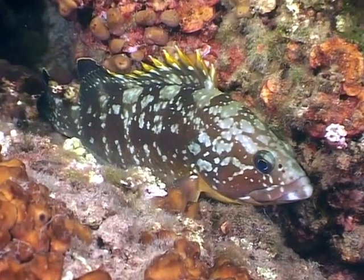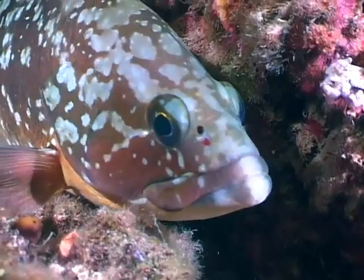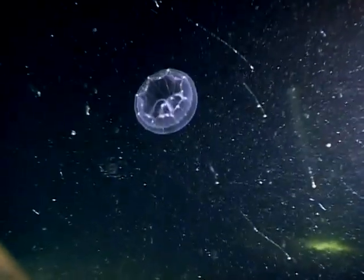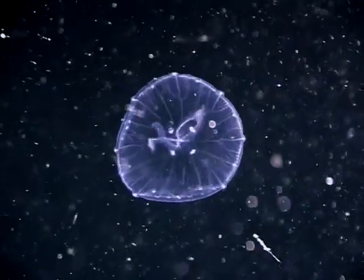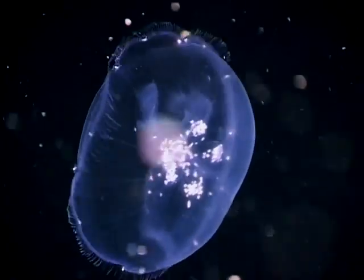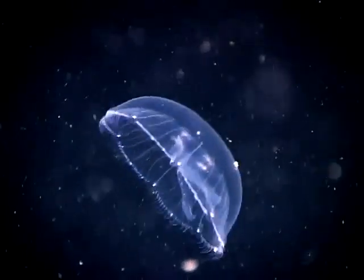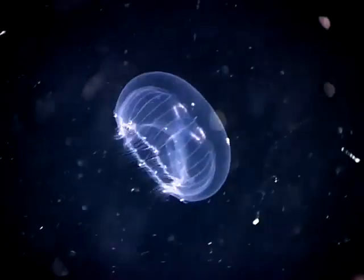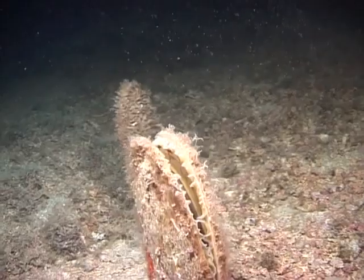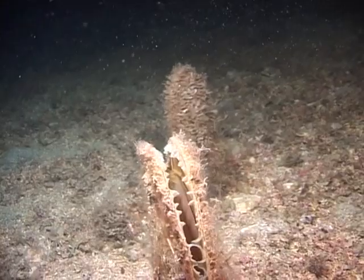The grouper, a proud denizen of the sea. This jellyfish is unsuitable prey for such a hunter. The depths off the waters of Mljet are one of the few places in the Adriatic where you can find vast fields of pen shells.